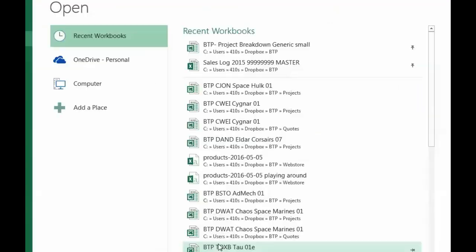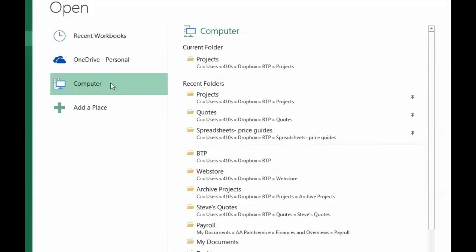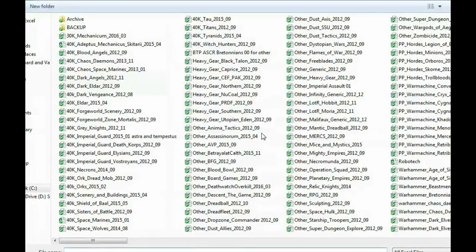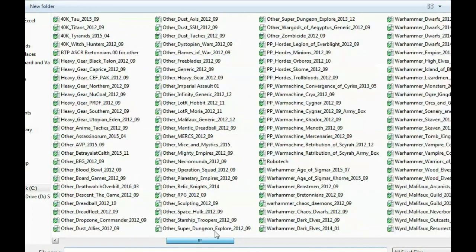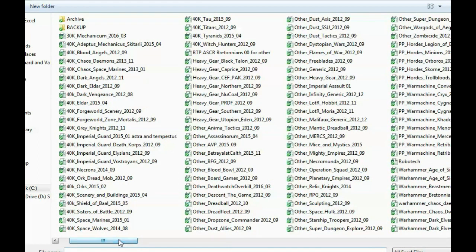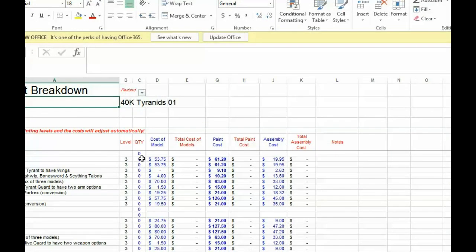Let's open up spreadsheets and price guides. This is how many price guides I have for various games, guys. It's pushing 200. So when you say, hey, send me a price guide, it's really hard for me unless you tell me what it is you want. So let's say Tyranids, open that up. And what you do is, so Hive Tyrant, you just put in the level that you want, and there's a drop-down menu even.